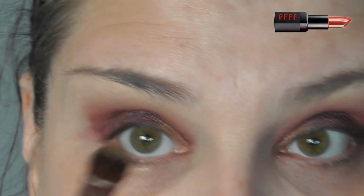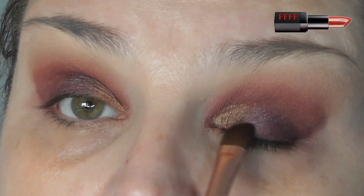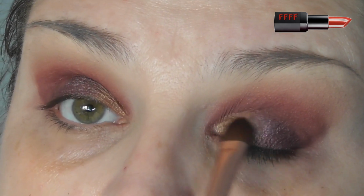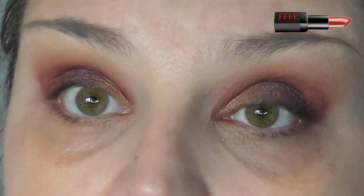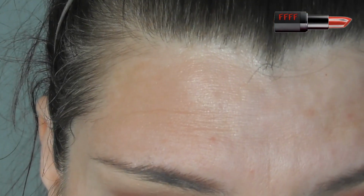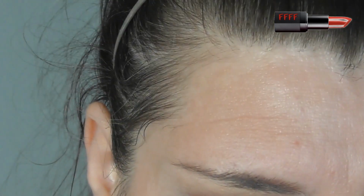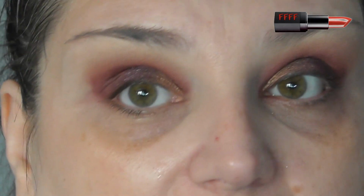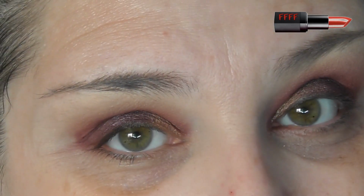Clean it off, dry brush, pick up a bit of Target, and gently buff where the two colours meet. I like that. Right, I am going to go off camera, bung a bit of foundation and base product on, and I'll be back to finish off the underside of my eye.